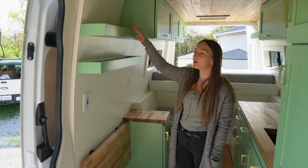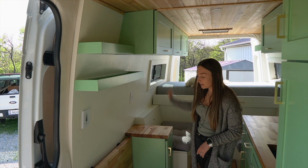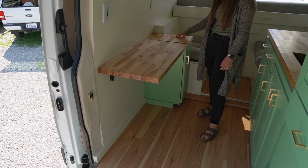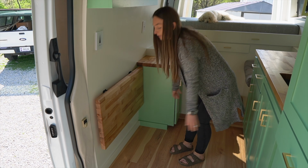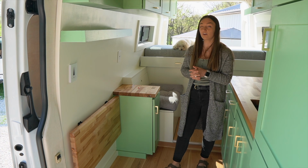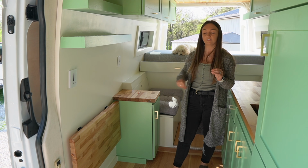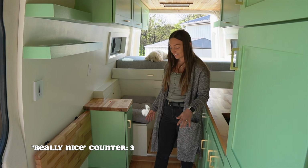And then she really wanted open shelving, so we did two shelves on this side and then all upper cabinets down the rest of it. We did extra countertop that spans here, and when you're not using it, you just put it down. The reason she wanted this pop-up butcher block is because her dog is around 100 to 125 pounds, and he does get a little bit of anxiety if he can't turn around. So we just left this entire floor space open for him, which is really nice.